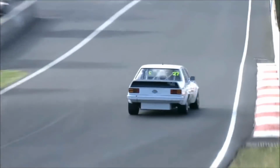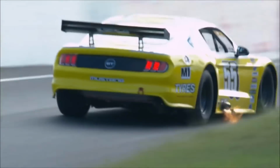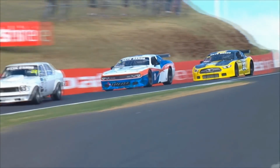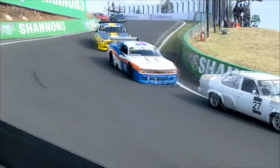Steve Hay was ahead of him. Have to see where Steve Hay is at the moment. He's in position 15, so he hasn't charged. Oh, wow. Gar Robinson down the inside of Rusty French at McPhillamy Park. What a move. And Russell Wright's followed him through as well. So Rusty French, in the blink of an eye, goes from first back to third in the TA2 division.